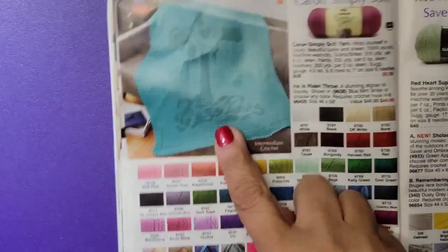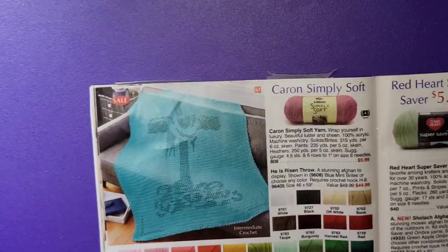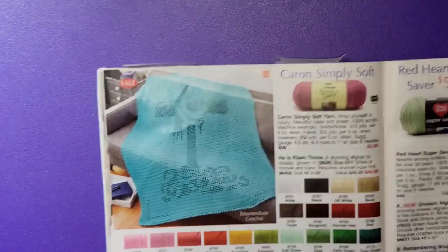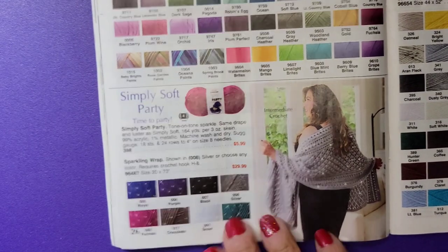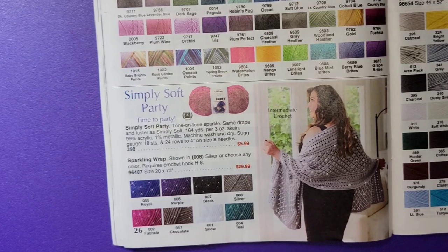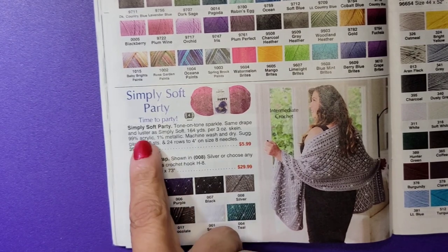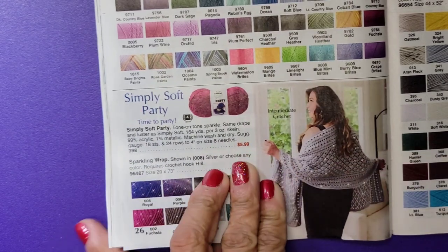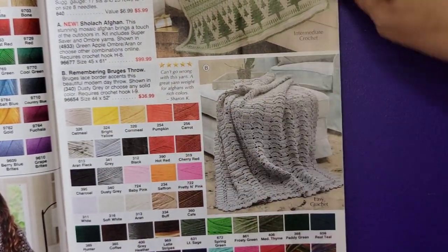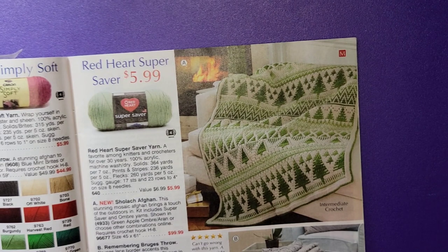All right. Here is, that's $44.99. Here are the colors. It's Simply Soft, $5.99 for that. Here is a shawl. That's pretty. And it's $29.99. It's called Sparkly Wrap. And they use the Simply Soft Party yarn for $5.99. It's 4 medium. The yardage is 164. Here is, that's cute. That's pretty. It's an intermediate crochet.